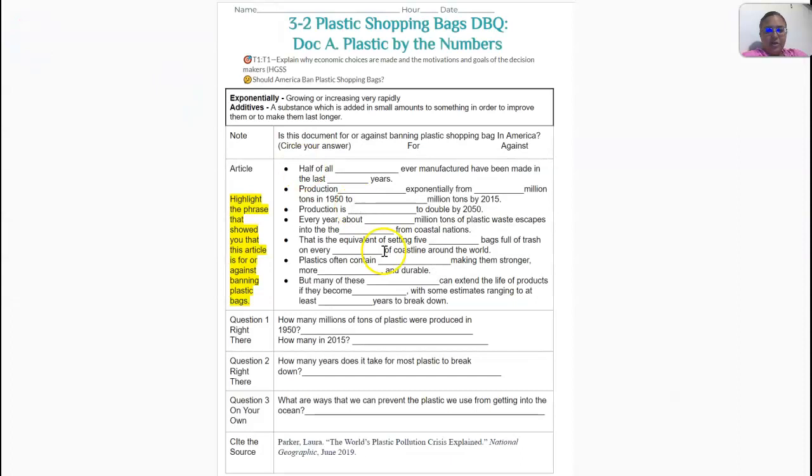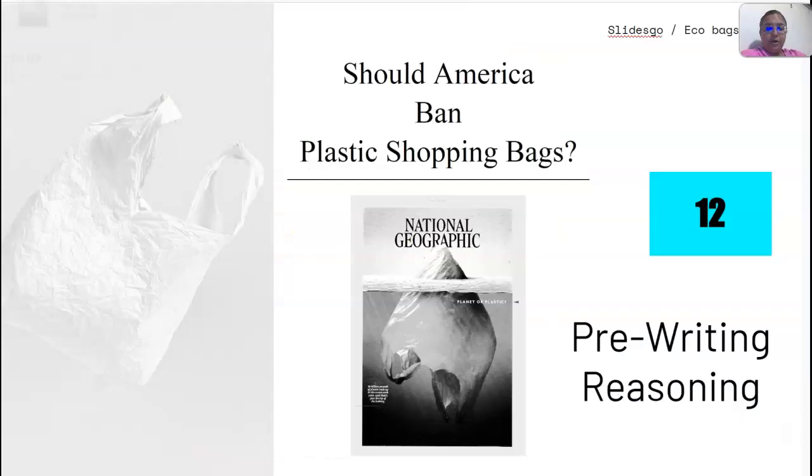So these are some of the notes that you have. The questionnaire, the fill in the blank that you filled out. So down here at the bottom, you answered some questions, and these are on all of your sheets. So you should be able to look back at them and answer some questions and hopefully help you with your reasoning part.